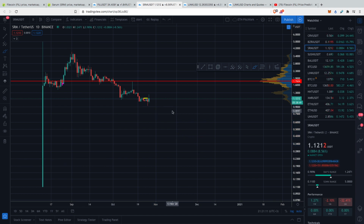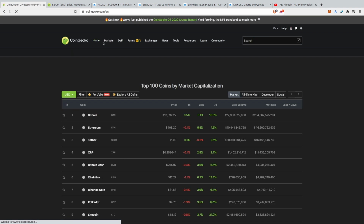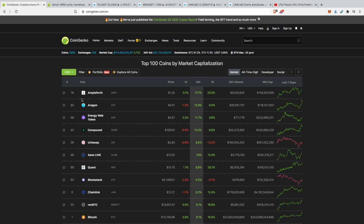But right now, according to the trading action we have been getting with regards to Bitcoin and Ethereum, Bitcoin is around 13,708. So when we witness this particular pump in Bitcoin, there's going to be that moment where the altcoins catch up with Bitcoin, and most likely tomorrow we're going to see a lot of different altcoins have massive pumps. If you take a look at the 24 hours, Ampleforth is up by about 17%, Aragon is up about 13%, and so on and so forth.